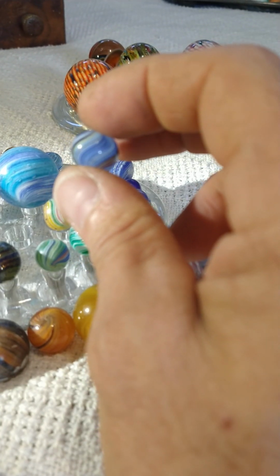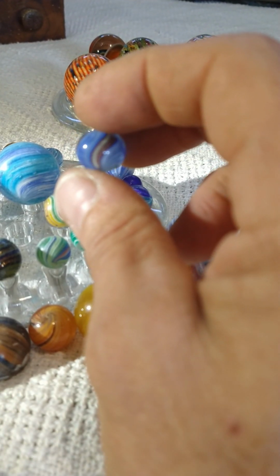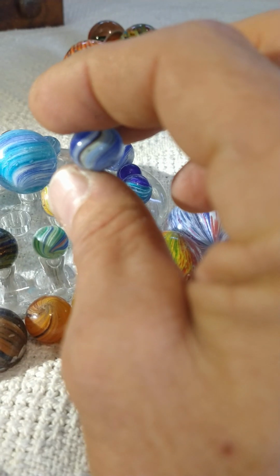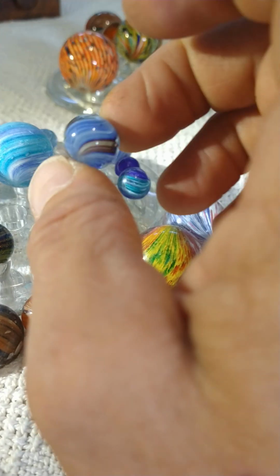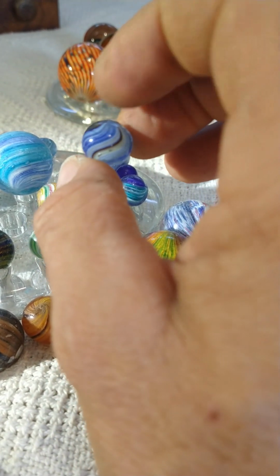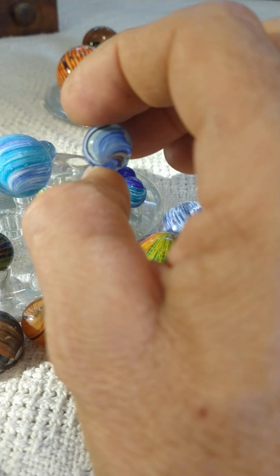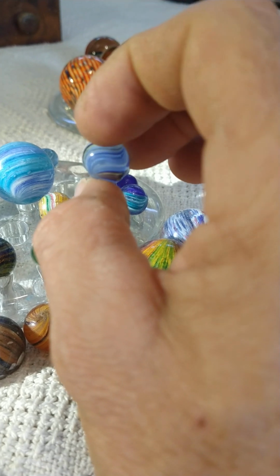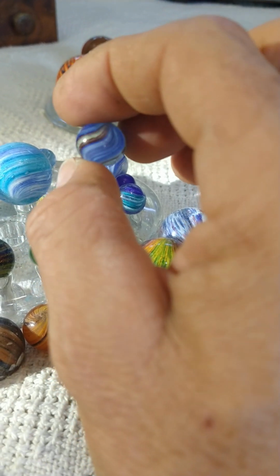Looks real nice, and you got all your colors under the base glass, and then you start to turn it and you get all this clear glass, and there's nothing in the other side of it. So is this an onion skin? Maybe it's a hybrid between a lobbed core that got all out of whack and a clear base, or maybe it is an onion skin.